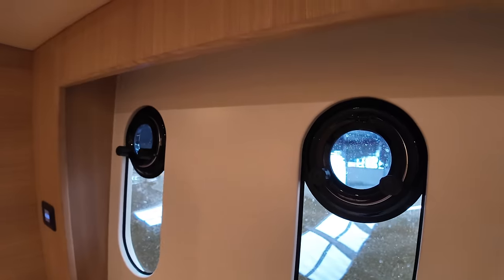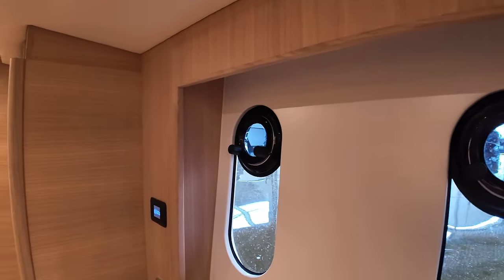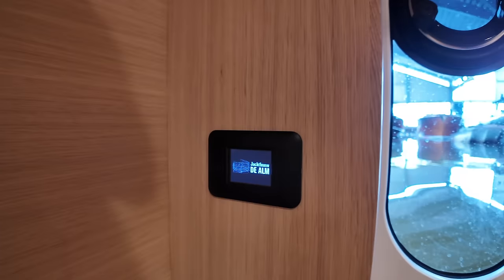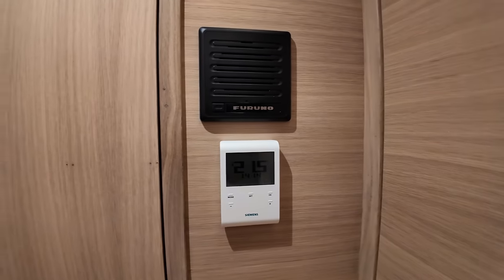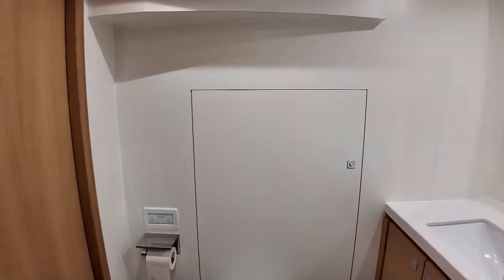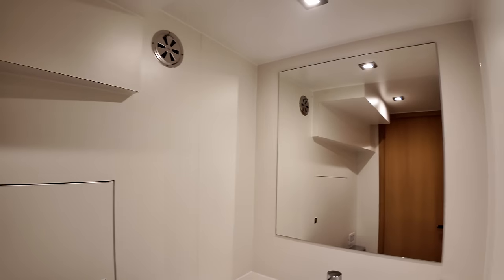Obviously the blind's up at the moment, but you can lower the blind. So if you want to get some sleep during the day, if you've had a heavy night, then you can do that. You can black out this area. Again, got the controls for the heating on that bulkhead, and the controls over here for the air conditioning. Let's shut that door and then we'll open this one. And here we have the toilet, which can also be used as a dayhead as well, because you've probably noticed there's another door there.